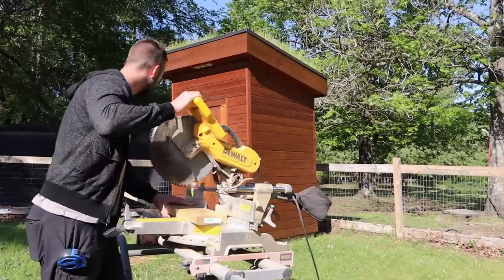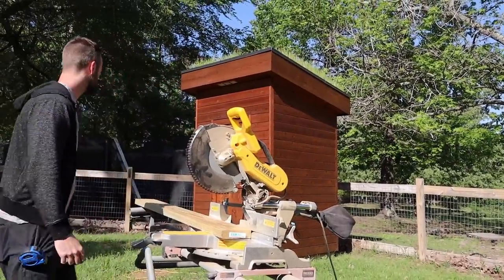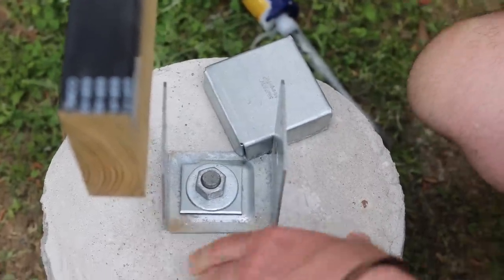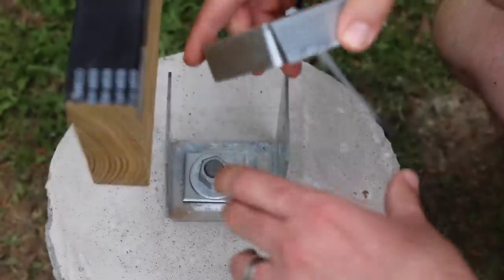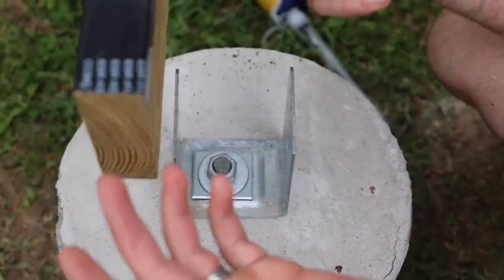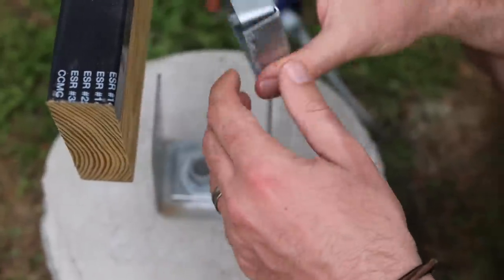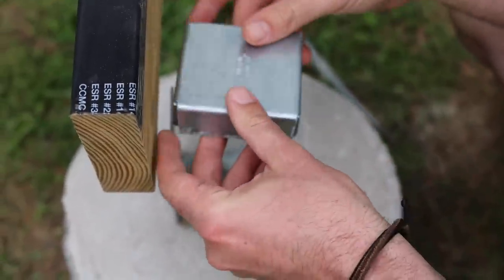You're so stupid. It's plugged in. Good. Oh my god, are you kidding me? Pretend like you're doing it. I can't pretend like I'm tightening a bolt. I wasn't fast enough to get the shot.